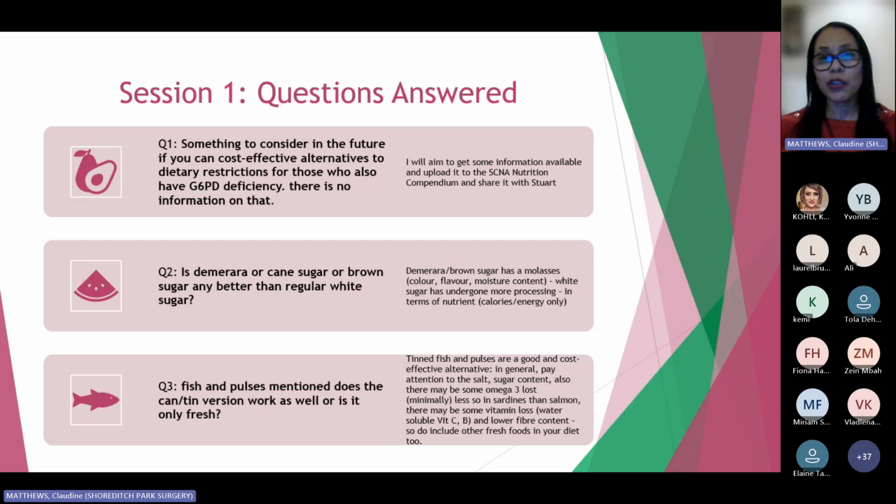The second question I was asked is, what's the difference between demerara, cane sugar or brown sugar, and white sugar? Essentially, it comes down to processing. The demerara or brown sugar undergoes less processing and contains more of the molasses, which gives it the color, the flavor, and the higher moisture content, whereas white sugar undergoes a lot more processing to remove the molasses. But in terms of nutrients, whether it's brown sugar, cane sugar or demerara sugar, they contain the same amount of calories and only contribute to energy. There are no other nutrients, no vitamins, no minerals.